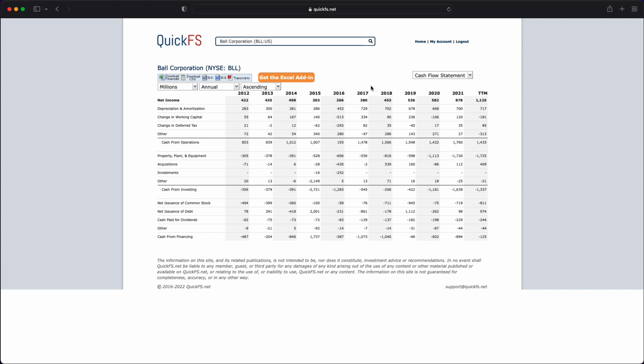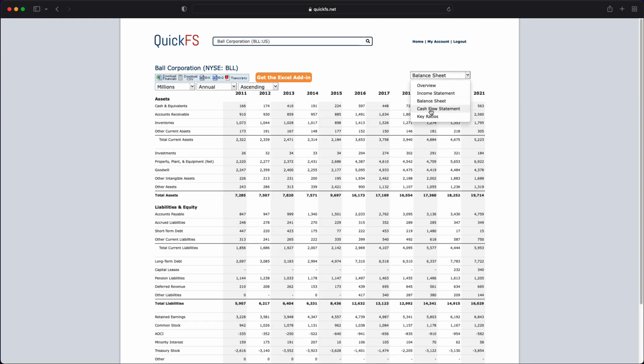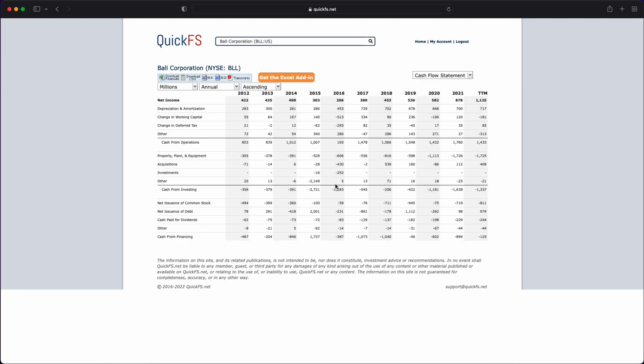Do we have stock-based comp? It doesn't show as stock-based comp. They don't show any stock-based compensation. So something weird is happening with this acquisition and this other that's kind of messing up the numbers we have here.